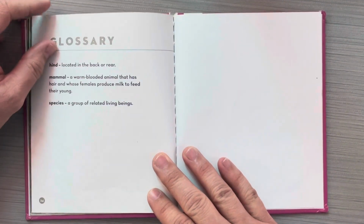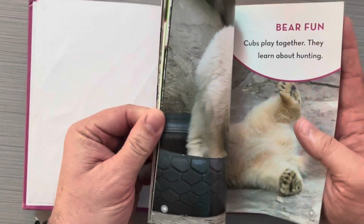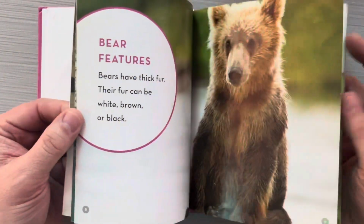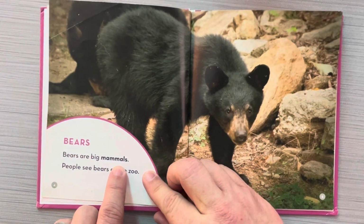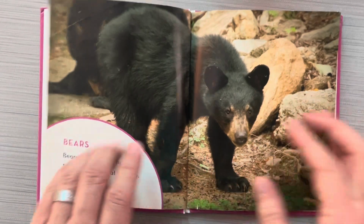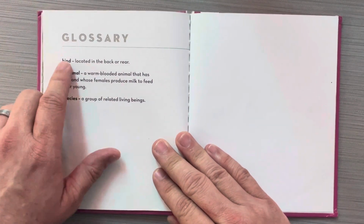This is another important feature of a nonfiction text. It's the glossary. The glossary tells you important words that have been mentioned in the book. And one of the things that you'll notice about the important words in the book is that they are bolded in darker print. So bears are big mammals. This word mammals is darker print. That means it's going to be mentioned in the glossary. So when we turn to our glossary, it'll tell you the definitions of those words.